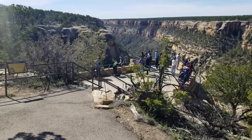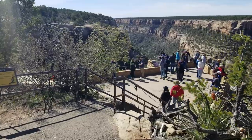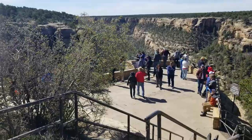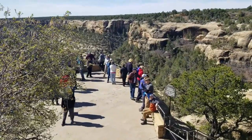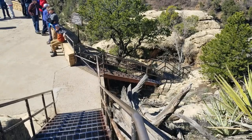We're at about 7,000 feet elevation up here, so the air is kind of thin. They say this is a strenuous tour, so we'll see how strenuous that is. I know there's some ladder climbing involved and some steep trails, so I'm sure that takes that into account. But right over there is where the trail starts.